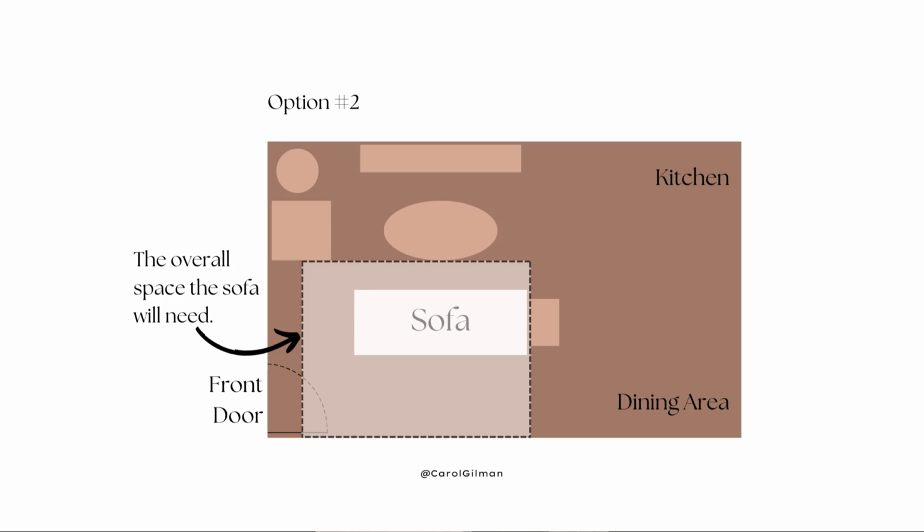In fact, there's probably even a little bit more, which is even better. And then also 36 inches on the left side of the sofa to make sure that someone could walk into that seating arrangement. When you do have a sofa or any other piece of furniture out in a room, most likely it's just going to take up more space. We need more overall space for that piece of furniture because we want to make sure that there's plenty of clearance to walk around the furniture and move around the furniture really easily.